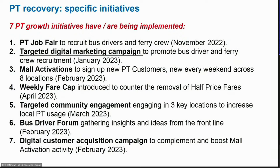So we had the public transport careers fair outside Britomart just before Christmas. That was really helpful in providing a pipeline of leads to bus operators and ferry operators. And we followed that up with a digital campaign that is still providing 50, 60 leads a week through to operators for them to then start the recruitment.